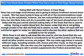Rose will meet with her nutritionist again to revise her diet plans and to discuss the other options that are available to her for protein. While Rose is not able to eat meat like she used to, she has found that she can still tolerate eggs, a food that is considered to be the perfect protein and that by which all other protein sources are judged. She can make egg dishes in several different ways, including omelets with cheese and other foods, so that she gets enough nutrition. She can also vary the ingredients so that it is something new.